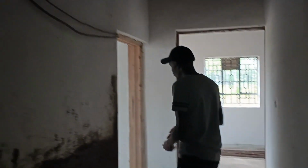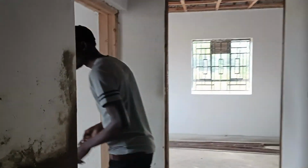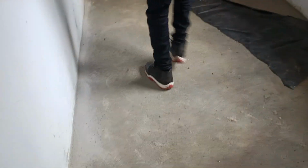As you can see, the lighting might be a bit problematic, but I think you'll just be able to see. If you get here, this is my office. We have a study room and an office. So the office is here, as you can see. It's also supposed to have one bracket here.